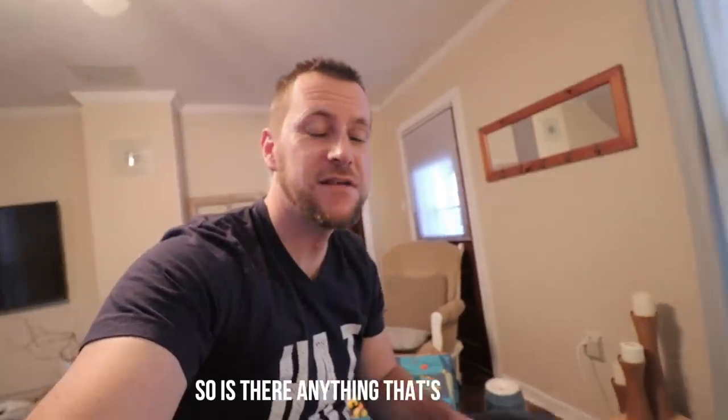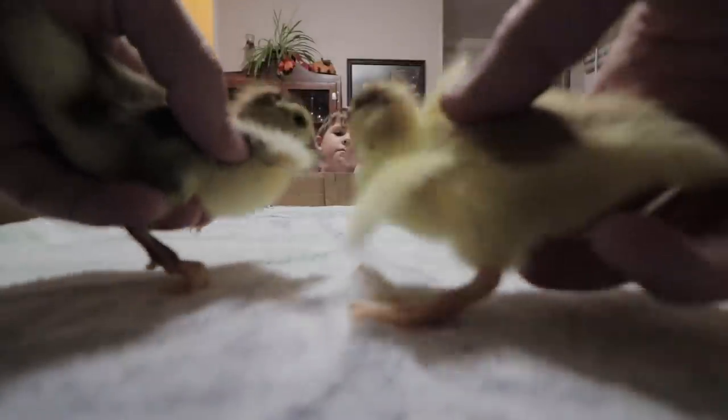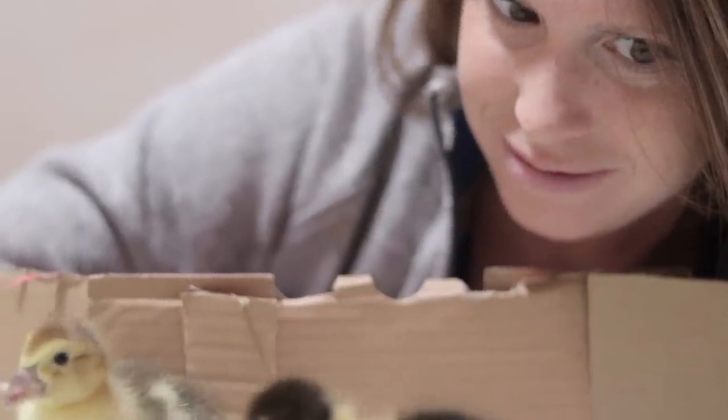So is there anything that's off limits? Is there anything that you won't let me hatch? I don't think so. As long as we can fit it in somewhere, it's not absolutely ridiculous. I do like to see different types of birds. I definitely love the variety that we have right now and love that we're going to have more in the future. I don't know if there's anything off limits, but I just know that we're limited on space and you kind of like to get out of hand a little bit.